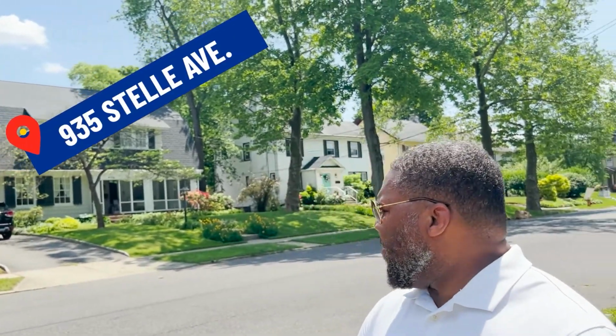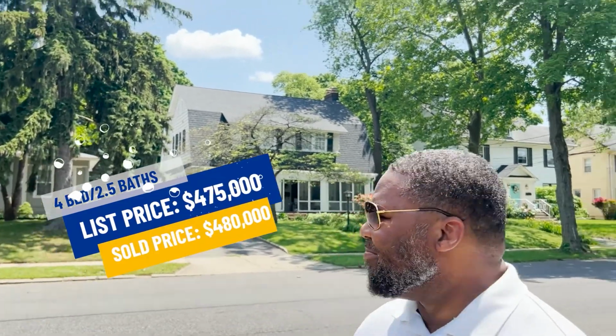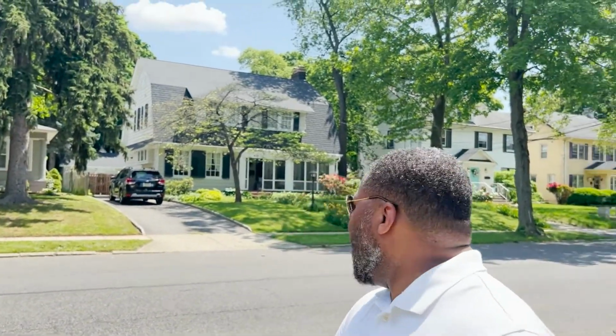Here we are at our first stop, 935 Stell Ave. This property directly behind me across the street was a 4-bedroom, 2.5 bath, listed at $475, sold at $480. Now you get a pretty good glimpse of not only that property, which is somewhat of a Dutch colonial style, and I'm just going to pan around a little bit, get a feel for the general neighborhood. You see colonials of various types. You'll see a bi-level as well next to the one that I'm panning by right now. And you can see that many properties have been recently renovated, upgraded, reflective of a lot of neighborhoods throughout Plainfield. Plainfield has drawn a lot of development through, I would say, the past 5 to 7 years.